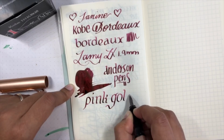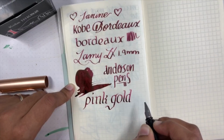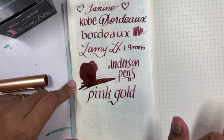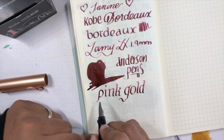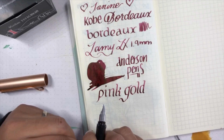You know what I just discovered very recently? Facebook has like two inboxes. Not just your regular inbox, but a second inbox with requests and stuff. Didn't know that. Anyway, that's weird. Oh, you got a Naginata Togi. Oh, nice. That's a fun nib.